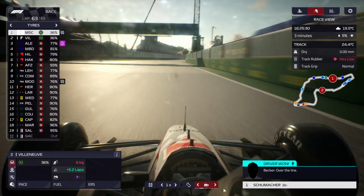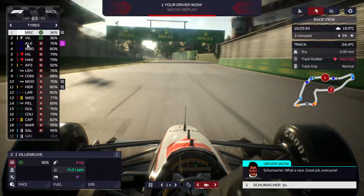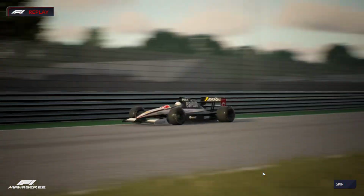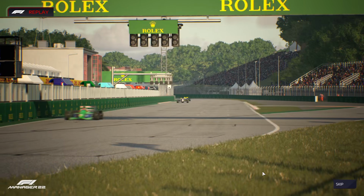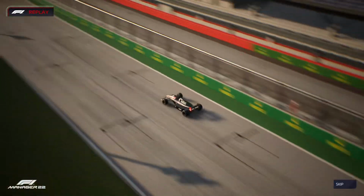Over the line. Let's take a closer look. It's all over. Alfa Romeo takes first place. Just an incredible demonstration of why they belong in Formula One.